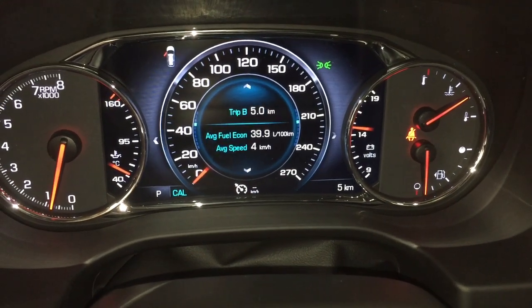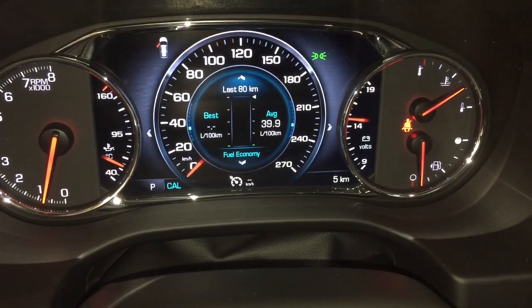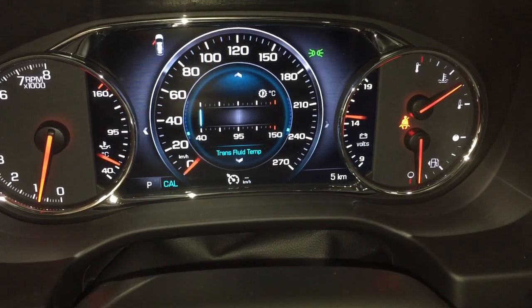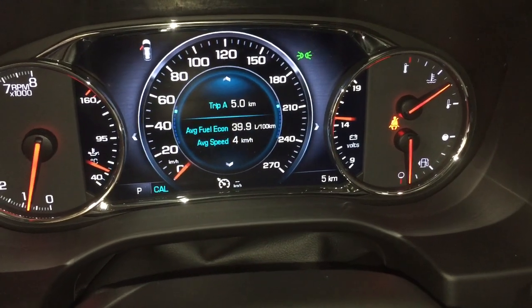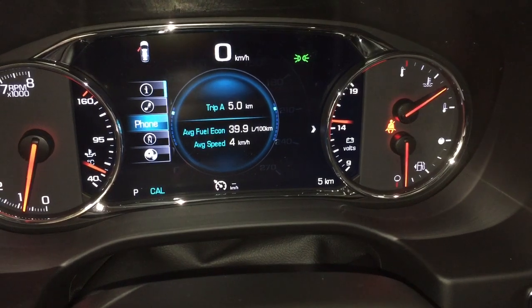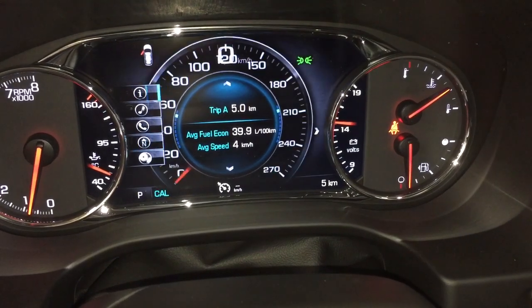You'll see things like trip computers, fuel range remaining, oil life, tire pressure monitoring, and you can gauge your fuel economy over different distances. You got a timer, and you also have transmission fluid temperatures, and you can gauge your off-road as well. Now let's take a look here. You've also got your audio functions. You can set your phone up for your hands-free calling, and we have our navigation, which is also displayed here at the driver information center.